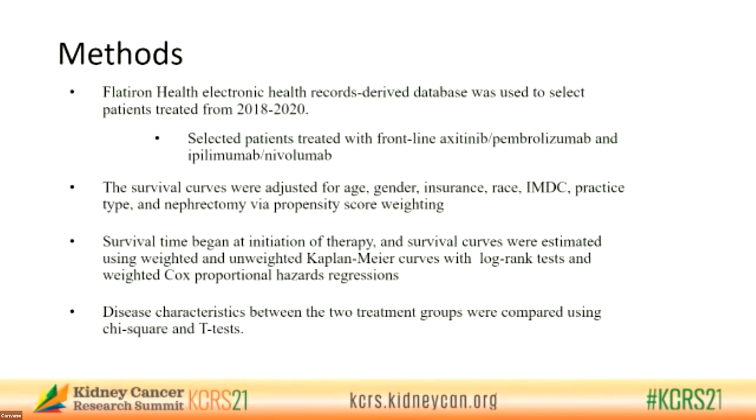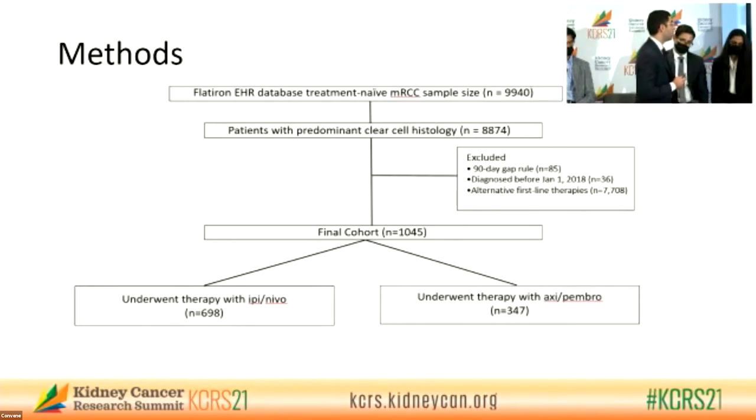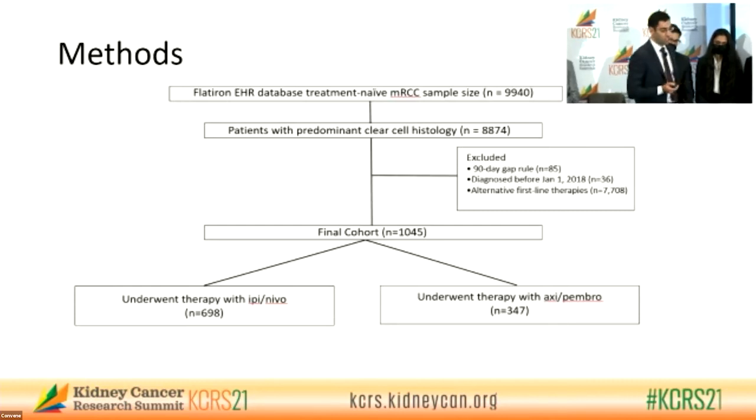So we partnered with Flatiron Health. For those who aren't familiar, Flatiron is an electronic health database comprising 280 community and academic sites, with over 3 million patients and their healthcare data. We worked with them to do survival analyses in renal cell carcinoma patients. Taking patients from 2018, when ipi-nivo came around, through March of this past year, when we started the study, we identified about 1,045 treatment-naive clear cell patients to include, a fairly large sample size compared to the literature. 698 of those patients were treated with ipi-nivo and 347 with Axi-Pembro.